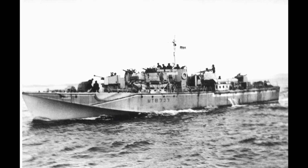You can see this one here. This one is a Canadian. Although it's labelled on the side, you can see MTB 727. By the time you get to this stage, certainly Fairmile Ds could be built as torpedo gunboats or motor gunboats. And in this case, you can see it's an MTB. There's a torpedo launcher directly above the lettering. But you could easily take those torpedoes off and stick a couple more guns on it. And as you can see, it's not exactly short of guns as it is.